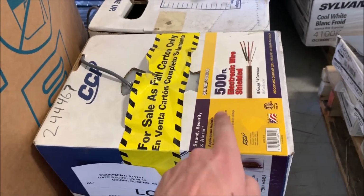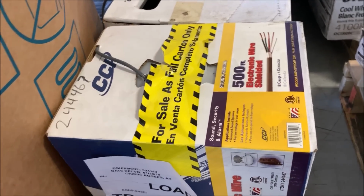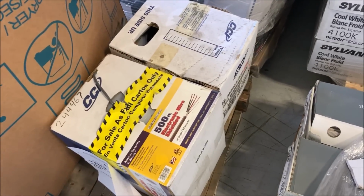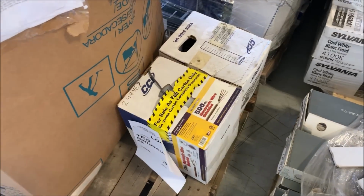So I looked this up on Amazon, very poorly ranked, but selling for like 160 bucks. On eBay, I couldn't find this exact item, with similar ones about 50 to 75. I've got like 10 cases. That's $500 to $750 right there.